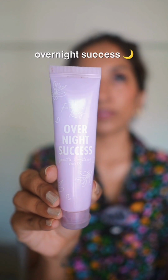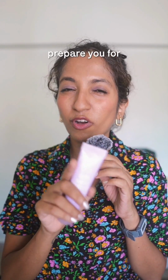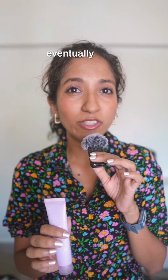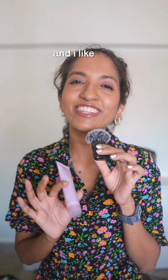4 Beauty's Overnight Success was my very first retinol, and I was quite nervous about getting on it, and I'm not going to lie, the retinol purge is a real thing. Even if you read about it, it doesn't really prepare you for how rough it can be. For 2 or 3 weeks, my skin was at its worst ever, and I was questioning all of my life decisions, but it does eventually pass. I loved using this one. I'm only not repurchasing this because I've switched to the Dr. Earth retinol system, and I like that one a little bit more.